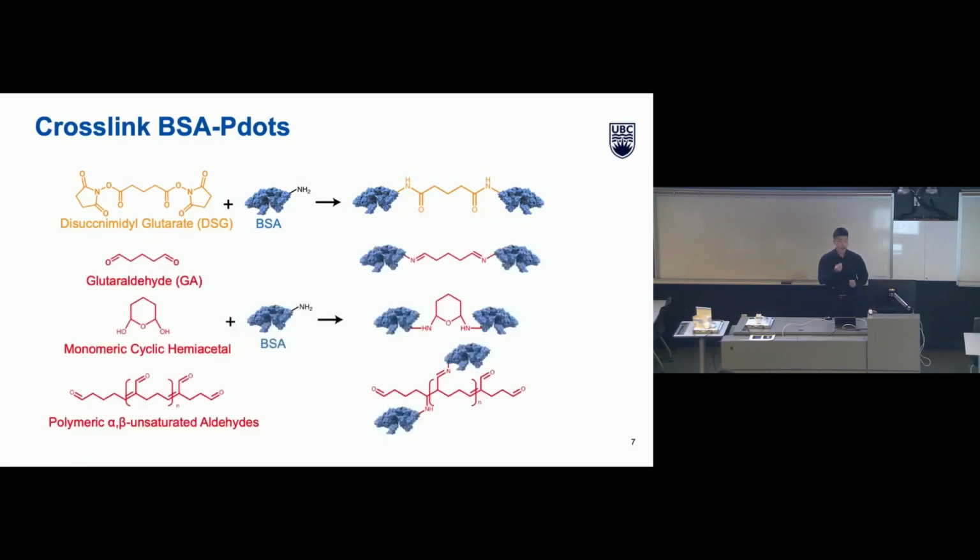However, for glutaraldehyde, GA, the mechanism is much more complex than DSG because it has multiple forms in the aqueous environment due to different pH and conditions. It can form monomeric cyclic hemiacetal. Also, it can do auto-condensation and polymerization, making polymeric alpha-beta unsaturated aldehydes. Each different kind of structure gives a different result. It's hard to predict which mechanism actually operates in this research.